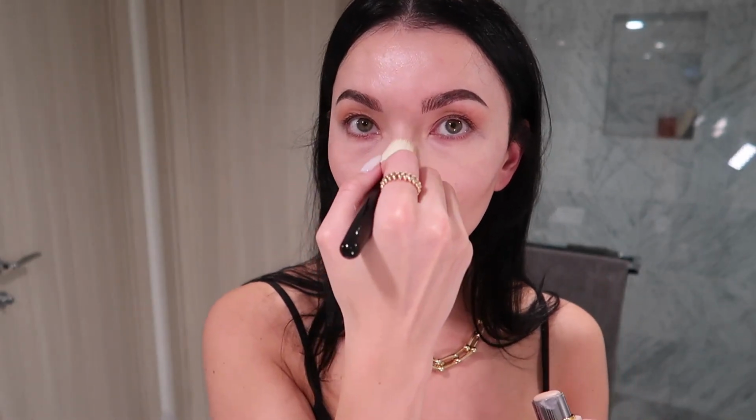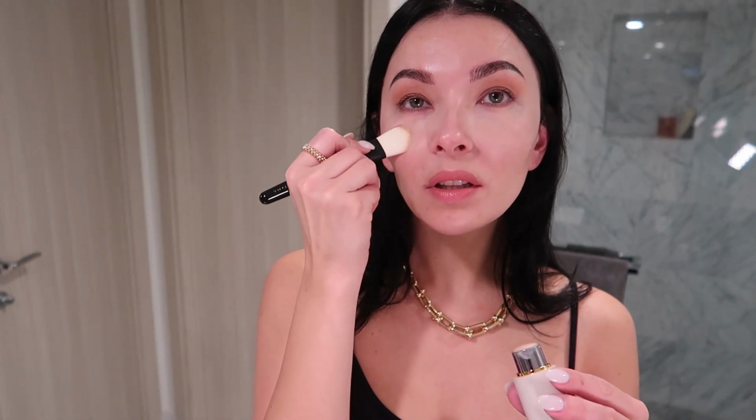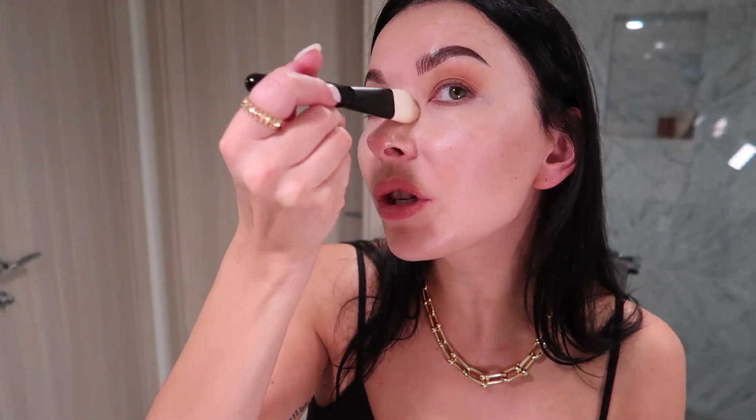So this is the neutral tone, don't forget that. Apparently this is supposed to be for everyone, almost everyone. But I don't think I could put this all over my face, it's very light. The brush feels so nice, people were right. So many people speak so highly about her brushes, now I know why.